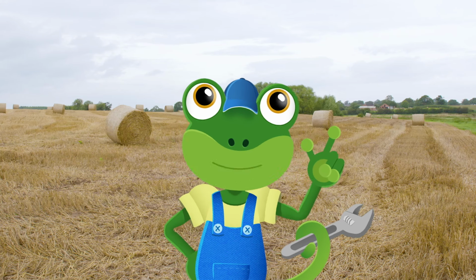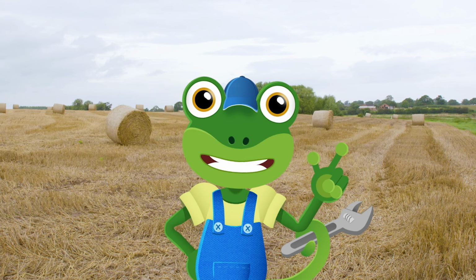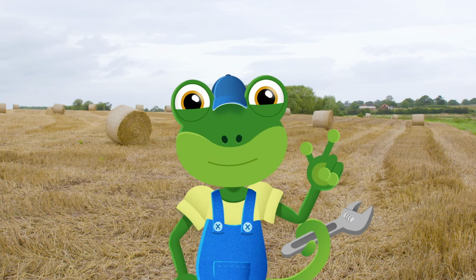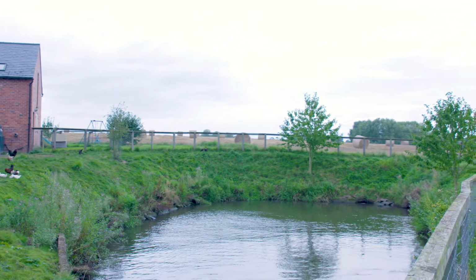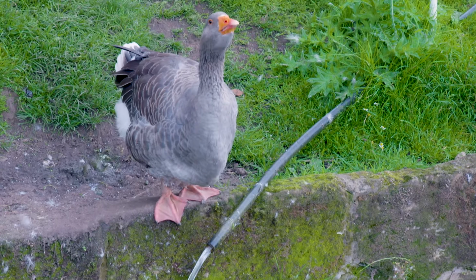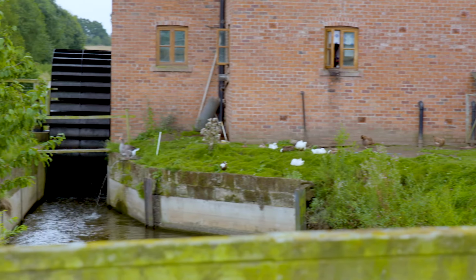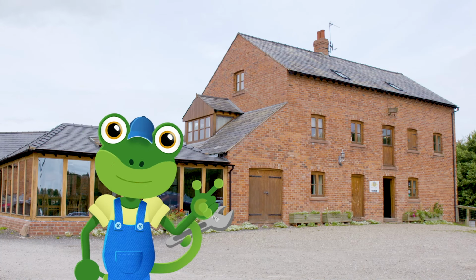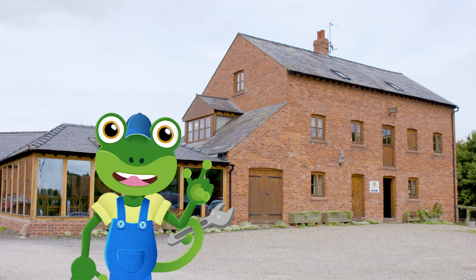Now that we've seen the amazing combine harvester harvesting the wheat, let's head to the mill to see what happens with the wheat grains next. Here we are at Walk Mill, which is a flour mill. In here, they grind the wheat grain to make flour, which is then used to bake bread and make lots of other delicious foods like cakes.